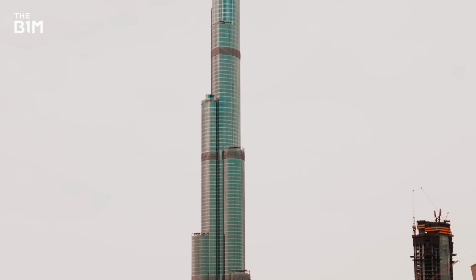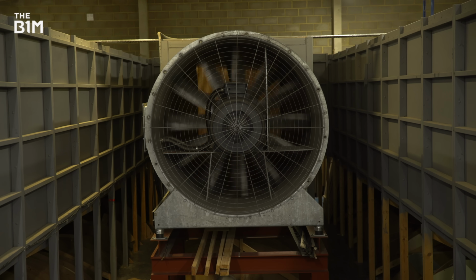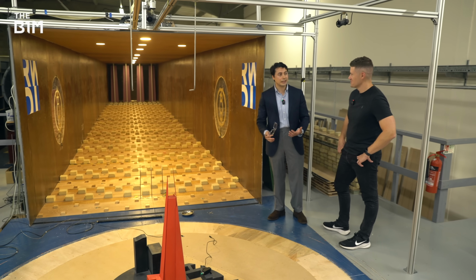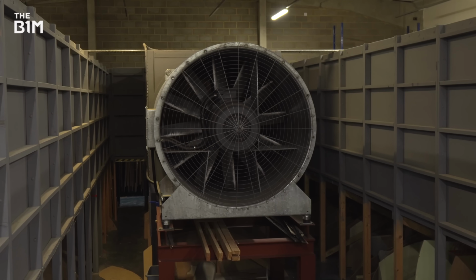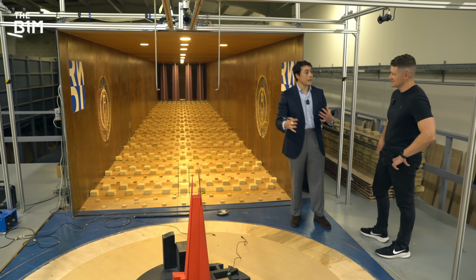We're looking at the facade and the structures. I want to know, how windy can this get? Obviously in a wind tunnel we cannot get the same speed that you have in the real world. So it's everything about scaling. This one can reach 16 meters per second here at the top of the tunnel. Obviously, in reality, you're going to have a higher wind speed, so we need to scale up everything.